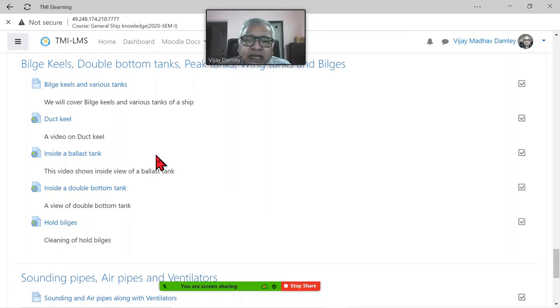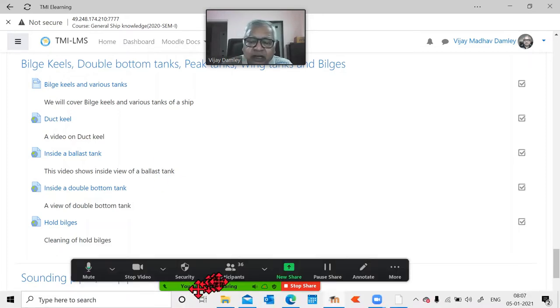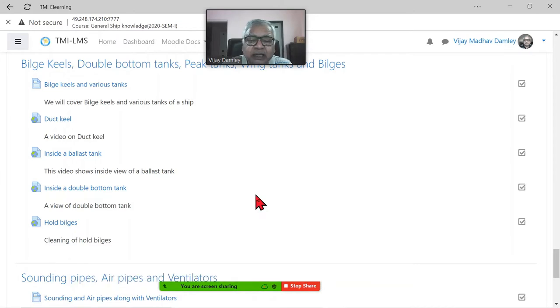Now, a ballast tank is a ballast tank. Double bottom is a subset of ballast tank. So that is what you will see. And the last one is the hold bilges, where they are cleaning the hold bilges. Okay, one by one, we will start now. And I hope now most of the people are in, hopefully.